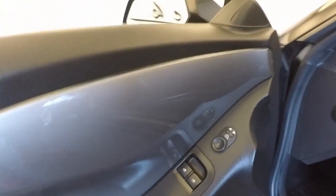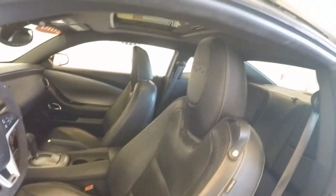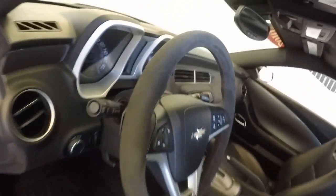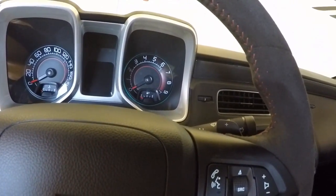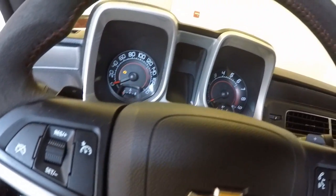The controls on the door, Boston Acoustic premium sound, power seats, leather, nice interior in the back. The steering wheel was swapped out for the ZL1 flat bottom suede steering wheel. A little bit nicer control, nicer look.